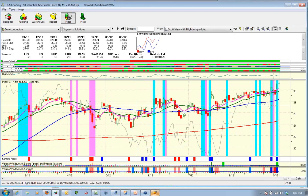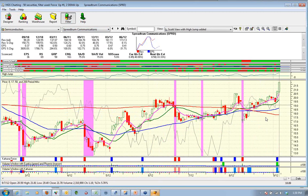So beautiful picture. It's kind of loose, but in an uptrend, not overly extended. As you can see, the high jump, everything's green. Had a Kuna on Thursday, had a doji on Friday. Tendency after dojis, according to Stephen Bigelow, my candlestick guru, is they move the way they open. So we'll have to see how this thing opened. Spreadtrum is a stock that had a deep pullback that's moving up again. So not a little bit extended here, so I'd probably be careful.